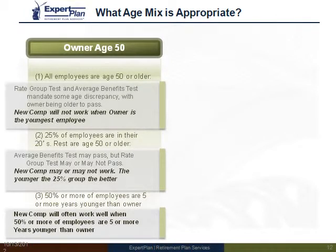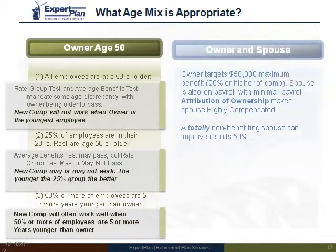But lastly, if 50% or more of the employees are 5 or more years younger than the owner, new comp will likely work. Now notice, I'm not saying that every employee needs to be younger than the owner. I'm simply saying that if you have at least 50% of the workforce younger than the owner, and those employees are at least 5 years younger, you might have a good case for new comparability in that situation.